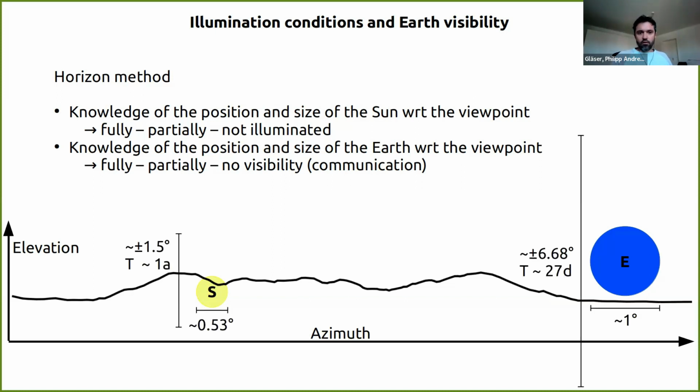And some numbers for you to take home. An observer at the lunar pole would see the solar disk at a size of about 1/2 degree, whereas Earth would be about 1 degree. And the apparent movement of the solar disk above and below the horizon will be about 1.5 degrees, which is exactly the tilt of the lunar rotational axis with respect to the ecliptic. The period will be about 1 year. Earth itself will have an apparent movement of plus minus 6.68 degrees, which is the lunar obliquity. So it is a much larger movement than the one you see from the solar disk. And the period is very short in comparison, at 27 days. So that's what you expect as an observer, or as a rover landing at the lunar poles.